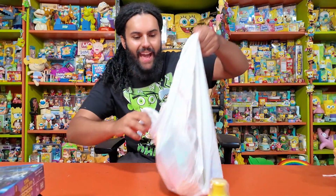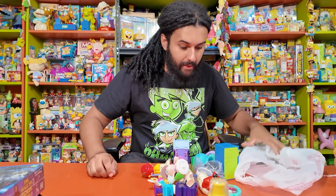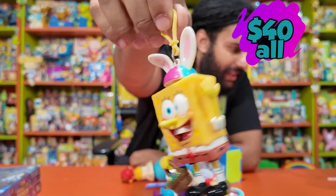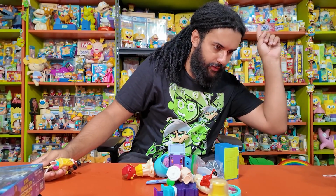And then there's a whole bag of what looks like McDonald's toys. Oh, wait a minute, they're all for Fairly Odd Parents, except for one. There's this random bunny clip SpongeBob, which we have pretty much all of those, including this one over here. My finger doesn't work, but it's around there somewhere.